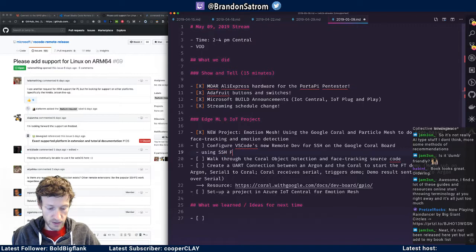Using SSHFS instead, as VS Code Remote doesn't support ARM yet. It's not been released there yet.